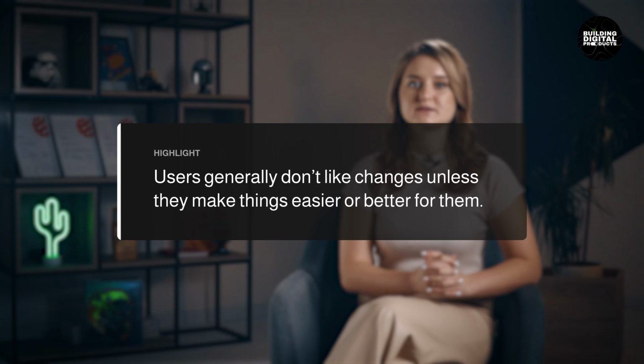When it comes to updating a product in the product design process, getting it right can be tricky. Stephen Crook, speaking on our podcast, pointed out that users generally don't like changes unless they make things easier or better for them. A common issue I have seen with some product redesigns is the team's hesitation to make small iterative improvements. Instead, they sometimes push out big changes all at once. This can be a shock for users, especially if they feel like these changes are happening without their input. It's important to remember that most people don't like sudden and unexplained changes to the products they use.